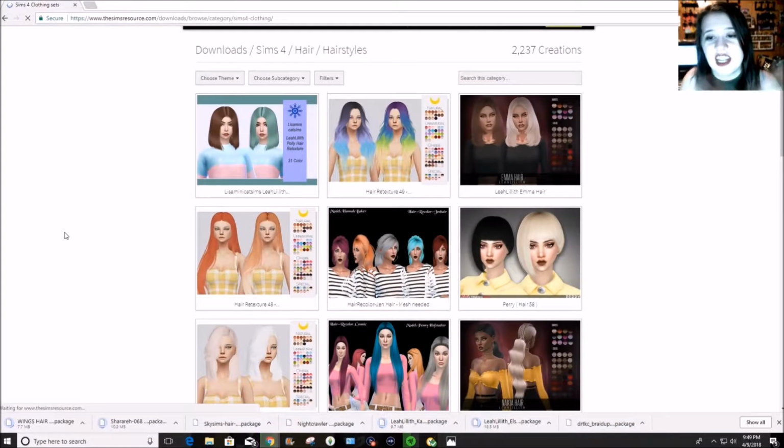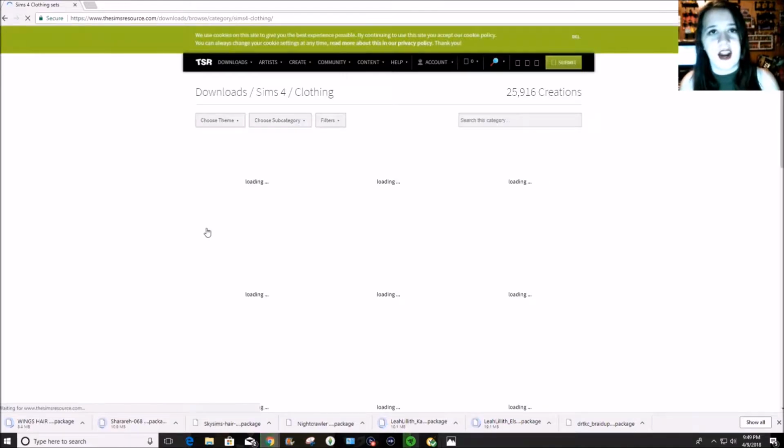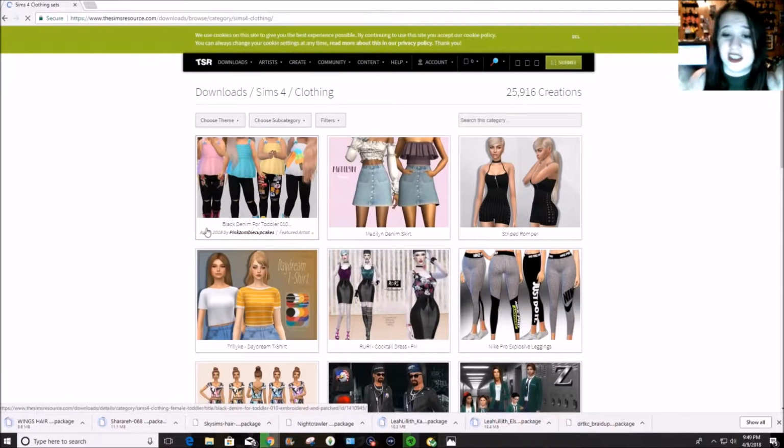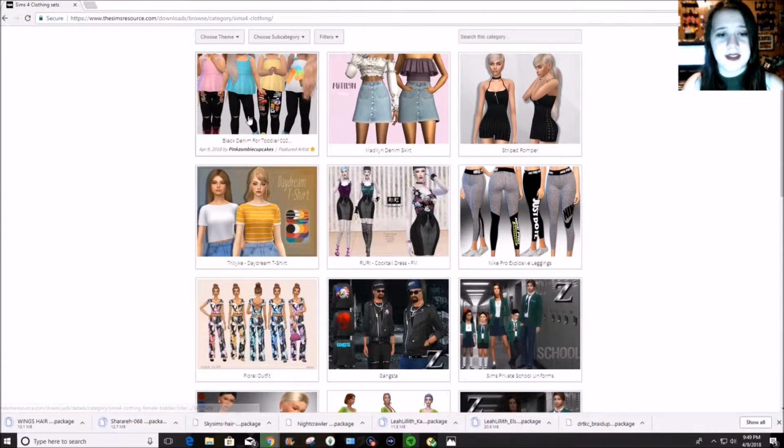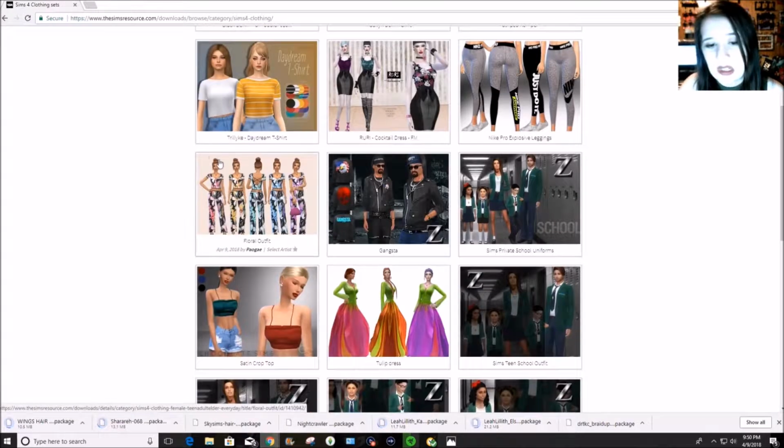So as you can already see, I can get easily swept away by finding CC. I got hairs, and I technically didn't necessarily want hairs, even though I was able to get one child hair and one toddler hair. So, sort of doing good. I did get these toddler pants, so that's something. But now we're on the clothes.